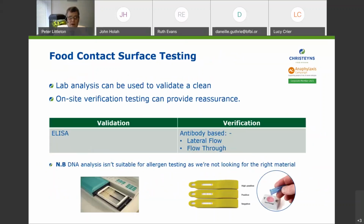Testing then, very, very quickly. We could spend a whole hour talking just about testing. We can use lab analysis, so ELISA testing, which is a lab-based test to validate the cleaning process, and then we can use on-site verification testing. Regrettably, we are all now far more familiar with the term lateral flow and antibody testing, given the scenarios we currently live through, where lateral flow tests are being used more and more. But we've used them for many years for allergen testing, and also a development from that, a flow-through test, which reduces the risk of false positives and bounce back. And they do look very similar to home pregnancy type test kits, where you're looking for lines on the surface to indicate whether you've got a not detected or a detection.